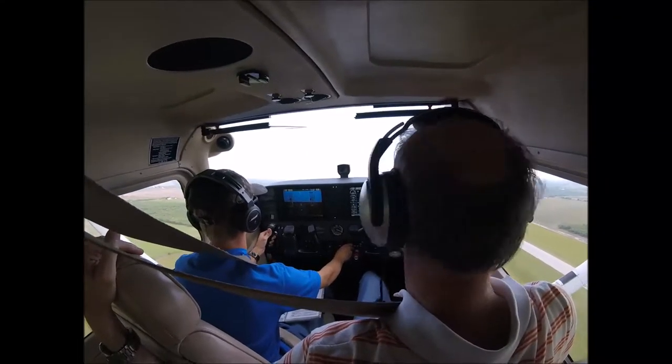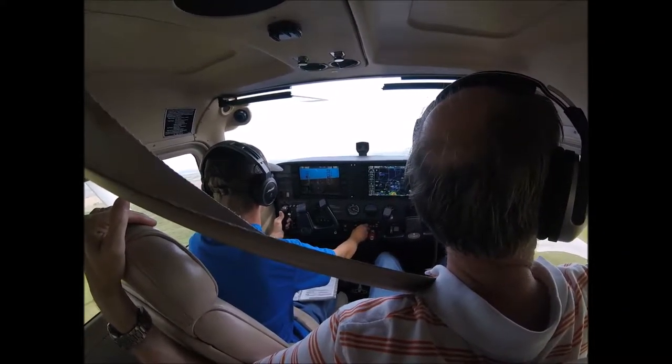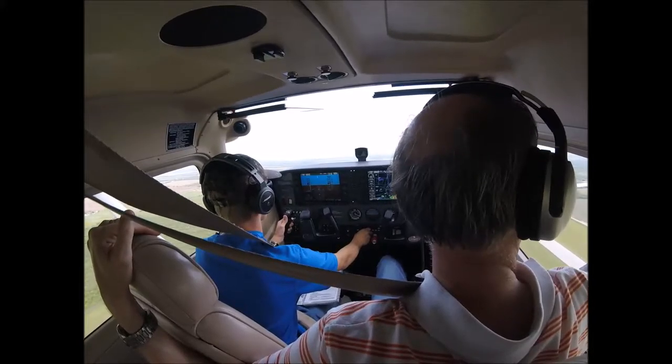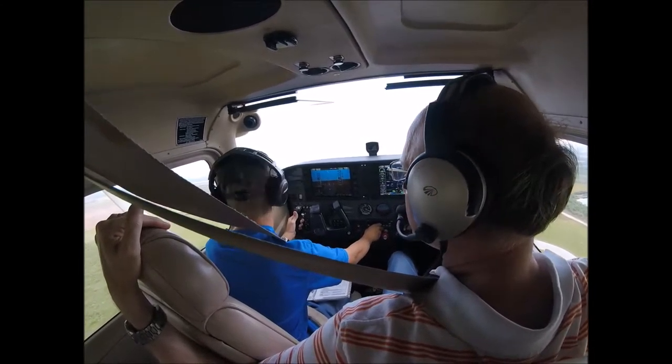I'm in too steep. Push the nose over. Yeah, you're letting out. Careful on speed. All right, we're going to start a gradual left turn whenever you're ready. All right.